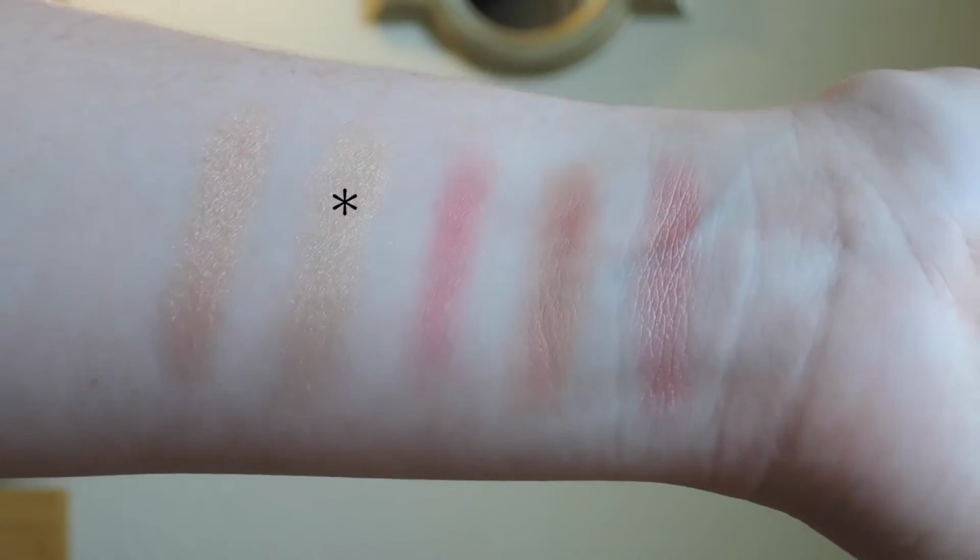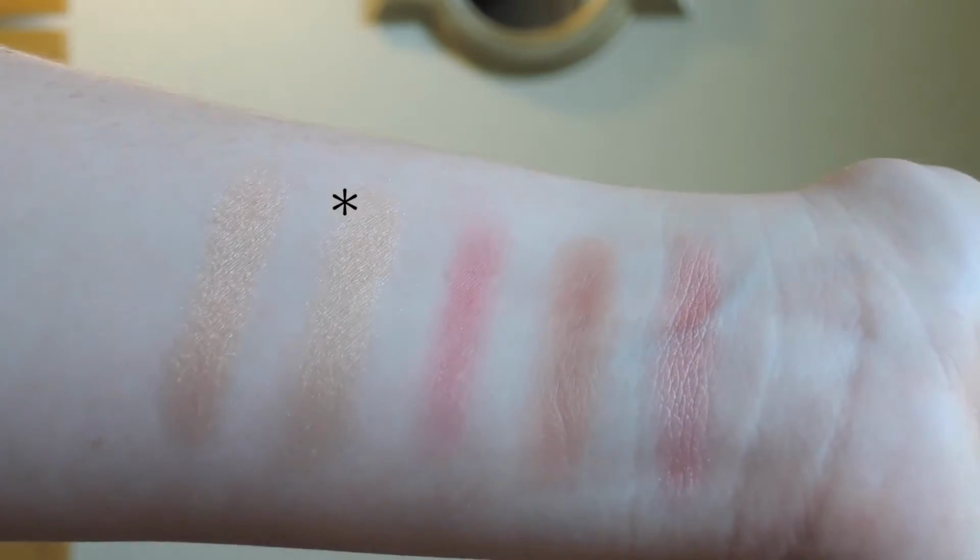So going through all of the products, right here we have Prosecco Pop. This is a new highlighter that Jaclyn has created. It is a true gold highlight. It is very yellowy in tone, and you will find, if you are fair-skinned like me, that you cannot just use this on its own on your skin or it's going to look yellow. But it is the signature Becca Shimmering Skin Perfector formula, so you know that it's fantastic and amazing.